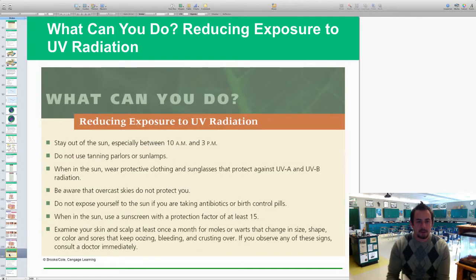Very, very scary. So what can you do? Stay out of the sun, especially between 10 a.m. and 3 p.m. And if you do, wear some suntan lotion. Do not use tanning parlors or tanning beds. When in the sun, wear protective clothing and sunglasses to protect against UVA and UVB radiation. Be aware of overcast skies. They feel like they protect you, but they really don't. There's still UV radiation coming through. Don't expose yourself to the sun if you are taking antibiotics or birth control pills. That can cause some problems as well.